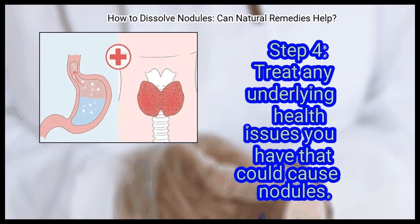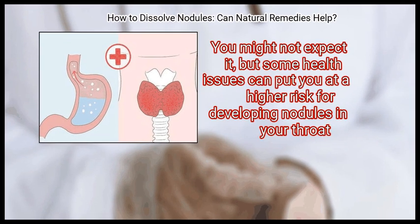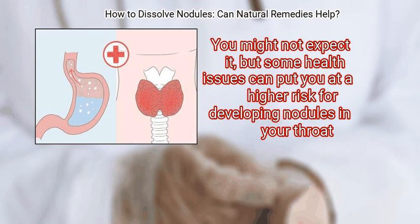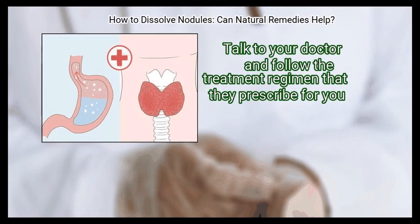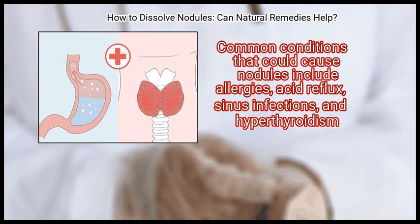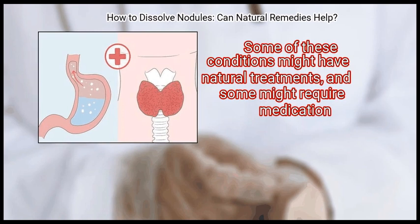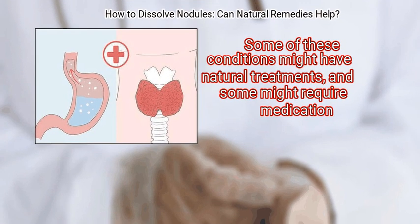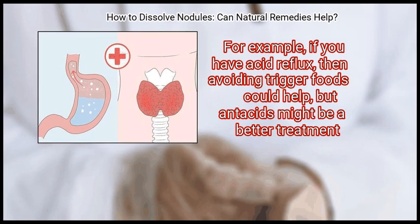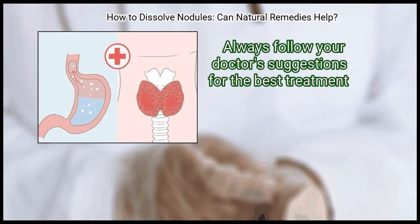Finally, treat any underlying health issues you have that could cause nodules. You might not expect it, but some health issues can put you at a higher risk for developing nodules in your throat. Talk to your doctor and follow the treatment regimen that they prescribe for you. Common conditions that could cause nodules include allergies, acid reflux, sinus infections, and hyperthyroidism. Some of these conditions might have natural treatments, and some might require medication. For example, if you have acid reflux, then avoiding trigger foods could help, but antacids might be a better treatment. Always follow your doctor's suggestions for the best treatment.